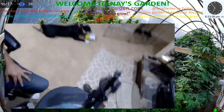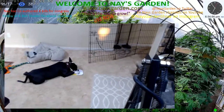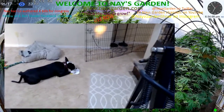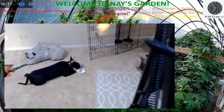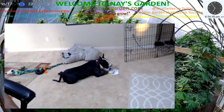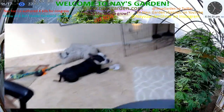Oh, he's ripping up my mail now. That's a bad little doggy. Are you ripping up Daddy's mail? What are you doing? Oh, you stopped ripping up Daddy's mail? Are you being a bad boy? Rogan, what did you do? Guilty Rogan is the cutest.